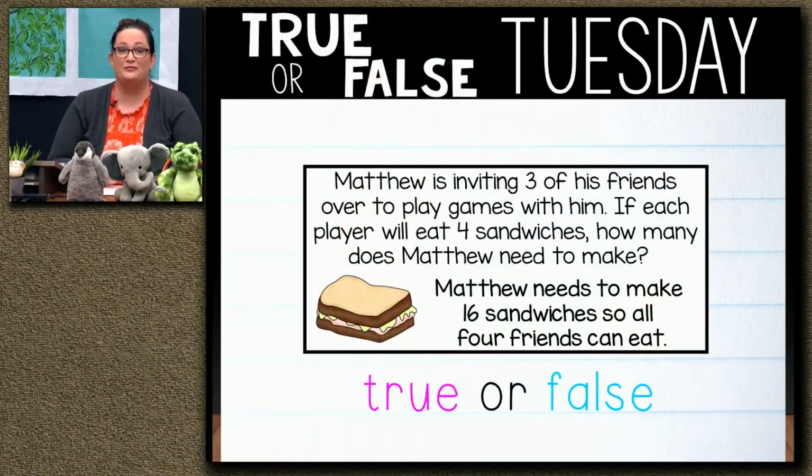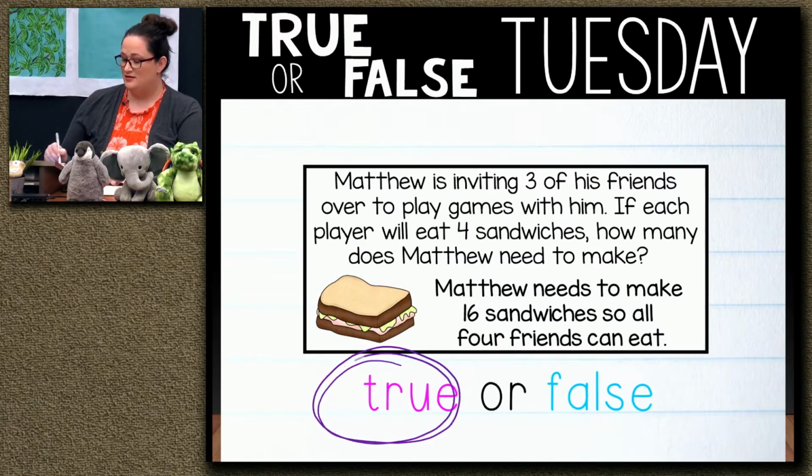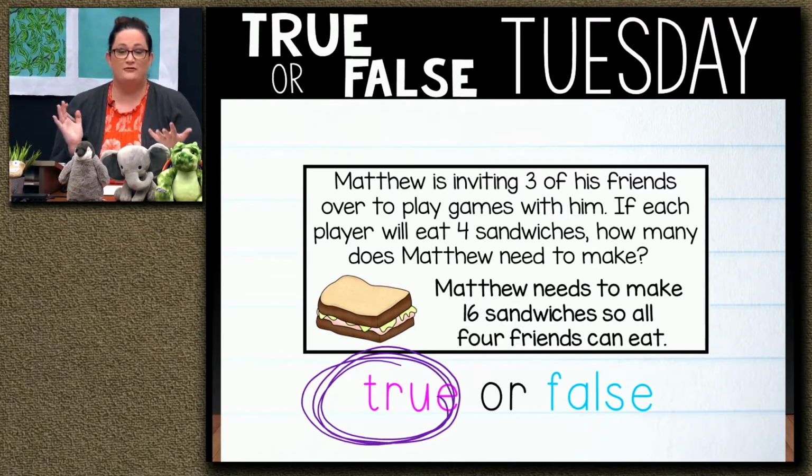Matthew is inviting three of his friends over to play games with him. If each player will eat four sandwiches, how many does Matthew need to make? So they're saying that Matthew needs to make 16 sandwiches so all four friends can eat. Is this true or false? It is true.